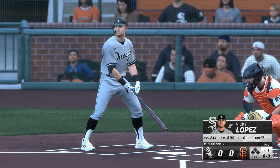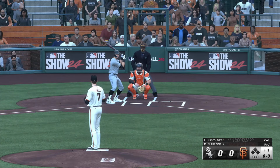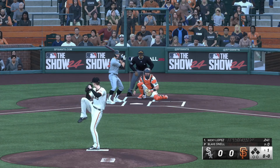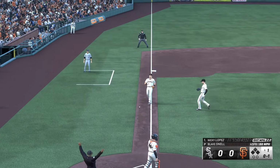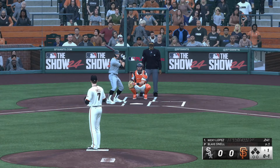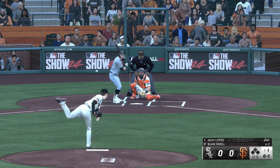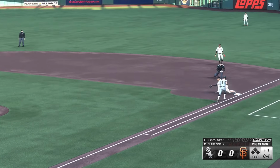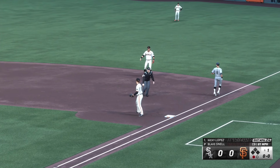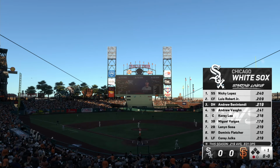Okay, all set to go. Nicky Lopez up to the plate. The lefty fires. And a bunt towards third. And it goes just foul. Bunting, and it's in the air. Whips it to first on the run. No hit here on the bunt attempt.